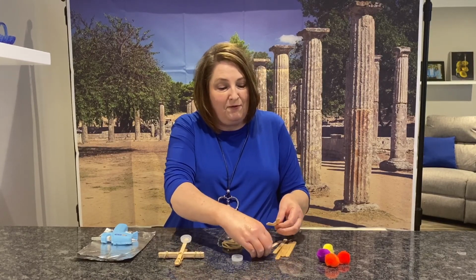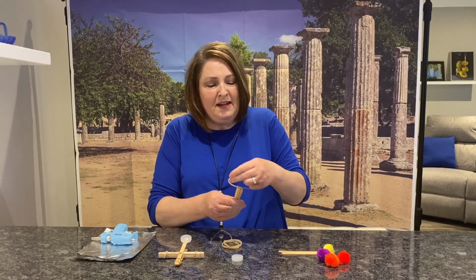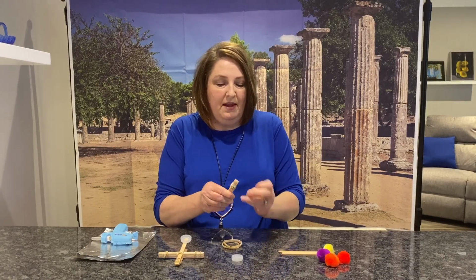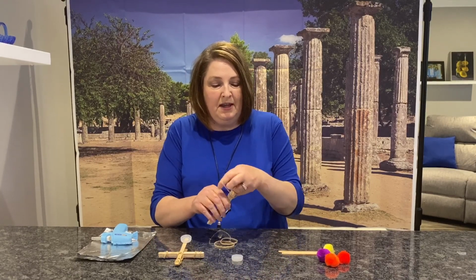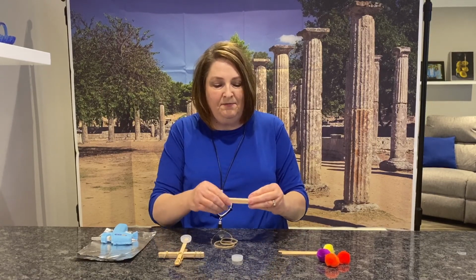So first you will take 5 craft sticks and put them one on top of the other. Take a rubber band to secure and hold the end together. And then you will just take another rubber band on the other end and just kind of wind it around. So make sure we can hold all of those craft sticks together.